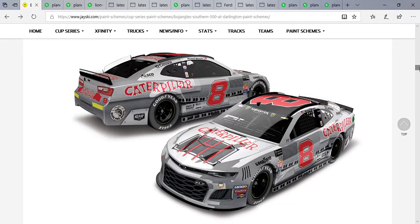Yeah, I'm not really a big fan of it, but I do like the letter font on the side. I'm not entirely sure about it, but that's just my opinion. But I do like the gray on it. Don't get me wrong, it's just that I'm not sticking with it. But the thing is, I know these are stock photos. We'll just have to wait and see what happens when we go racing under the lights. So yeah.